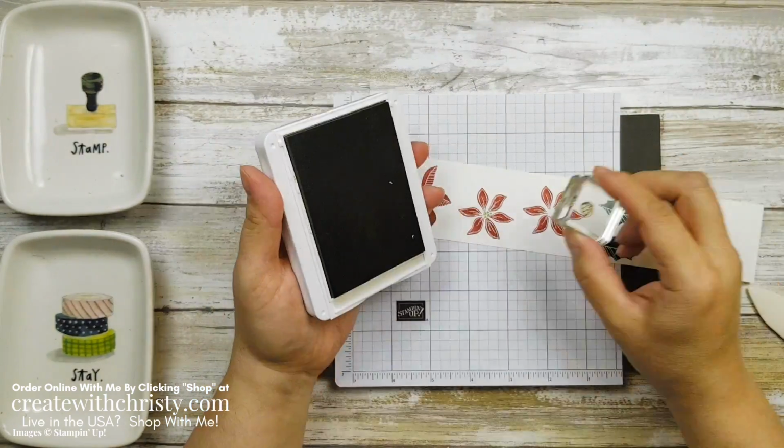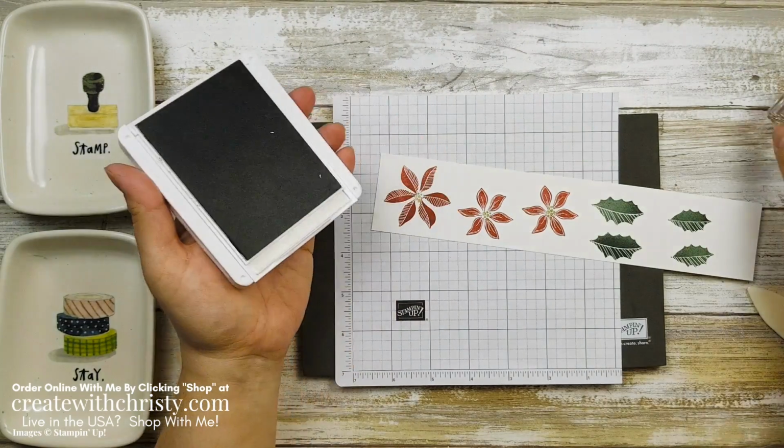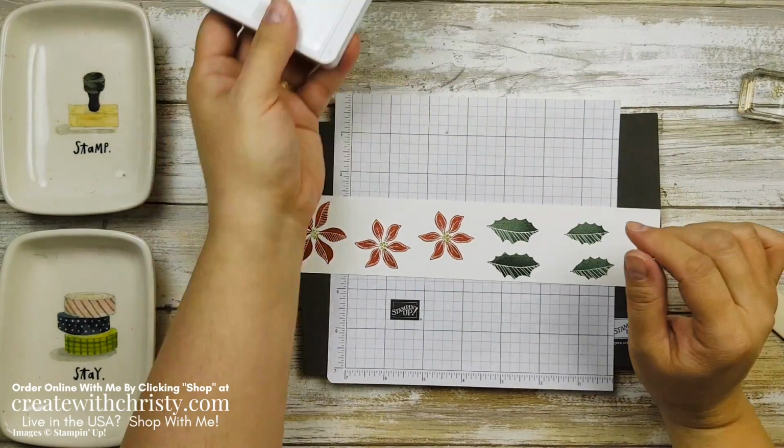The middle here. And one right there. Oops, let's go up a little bit. I'm at an angle. I should have stood up. There we go. So that makes it easy. You can go ahead and stamp again to fill it in, and it looks just fine. So we've got that ready to go.